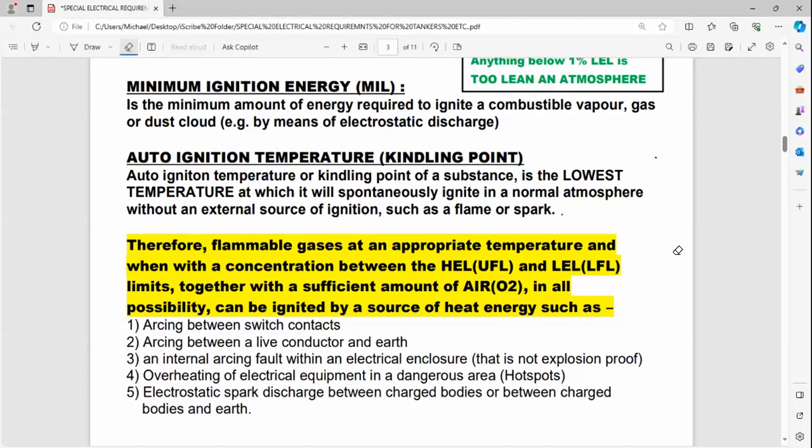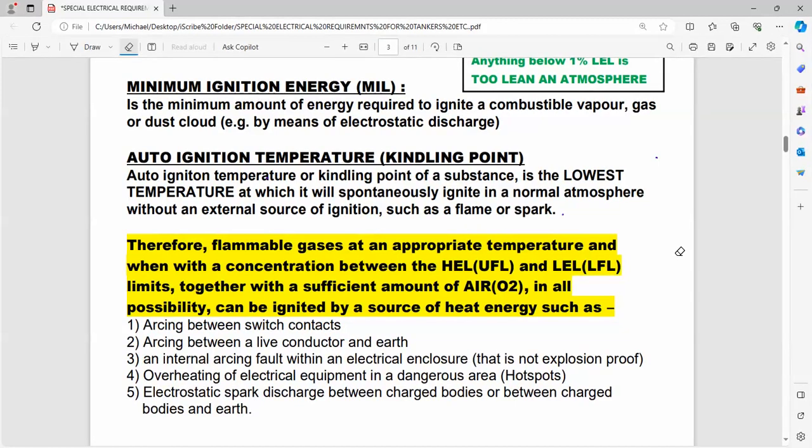Number four, overheating of electrical equipment in a dangerous area. Now, I spoke about your cargo pump motors, especially on board your gas tankers. Any motor that is running will be running at a certain temperature, no? The shell temperature. So that temperature of that particular motor shell can cause the gas surrounding that motor to be ignited. Under normal circumstances, it's going to be creating a certain amount of heat. Under abnormal circumstances of the motor, such as shorting of the motor, etc., it can draw a higher amount of current and therefore create even extra heat, isn't it? And that extra heat can cause a fire and explosion.